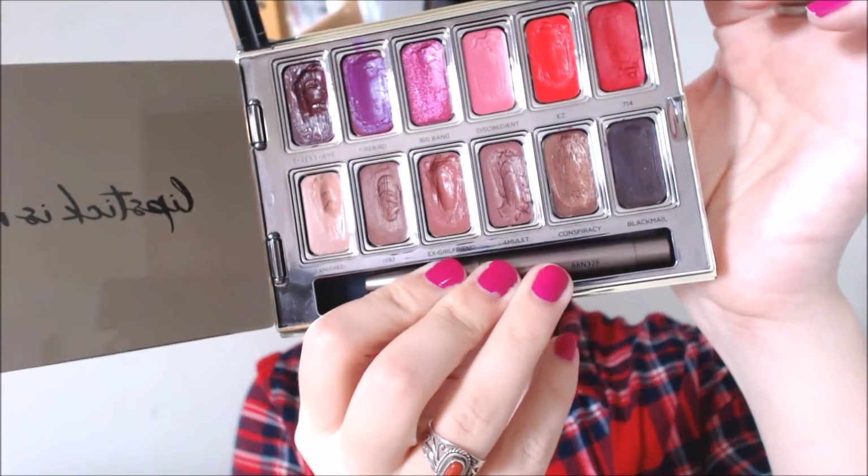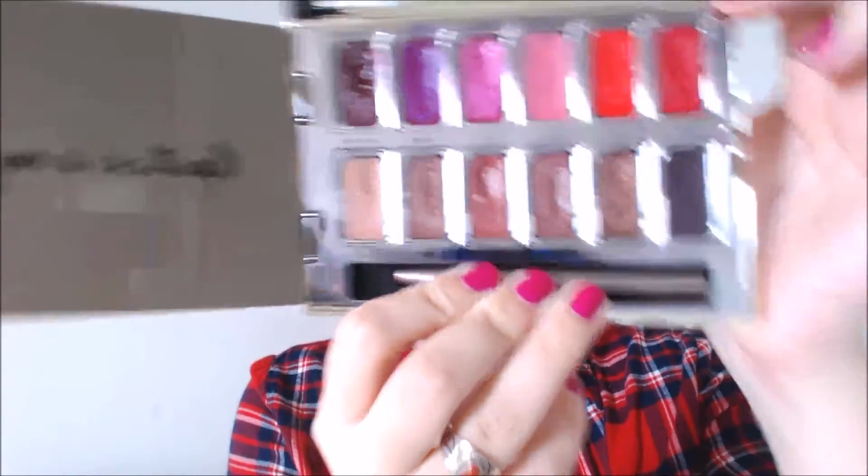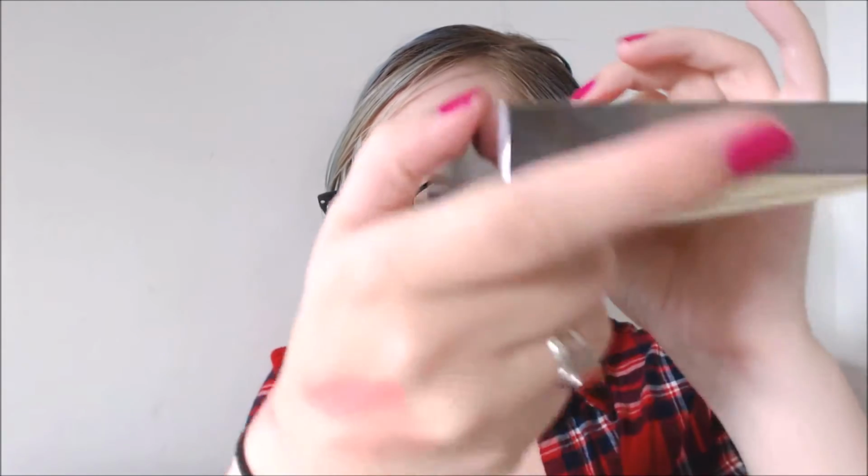Finally, I've been really trying to use this up a lot more. This is the Urban Decay Vice lipstick palette in Blackmail. I use this thing all the time, especially when I'm filming. This mirror is fantastic, and they're just really, really pretty colors in here. I've been trying to make a concerted effort to use this a lot more since I have it. It's not the kind of thing that I can really travel with. It's a little bit bulky and inconvenient in, you know, real life.